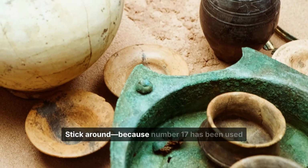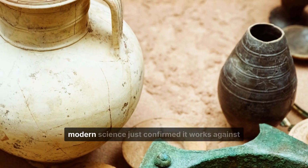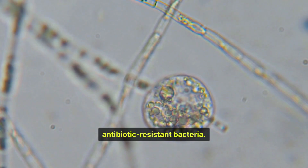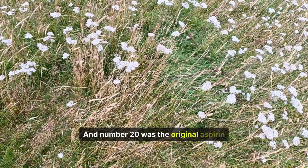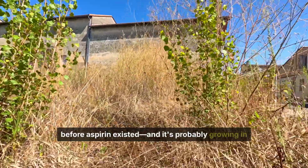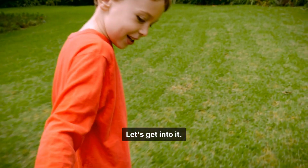Stick around, because number 17 has been used for over 2,000 years, and modern science just confirmed it works against antibiotic-resistant bacteria. And number 20 was the original aspirin before aspirin existed, and it's probably growing in a ditch near you right now. Let's get into it.